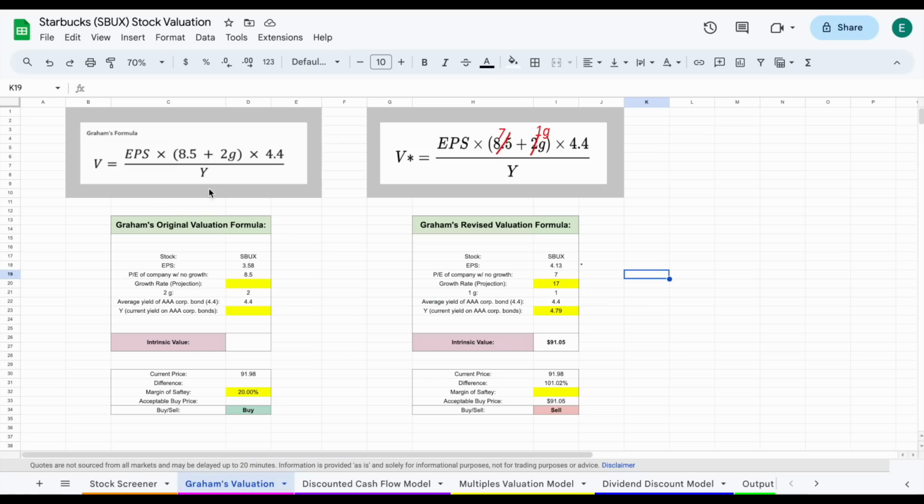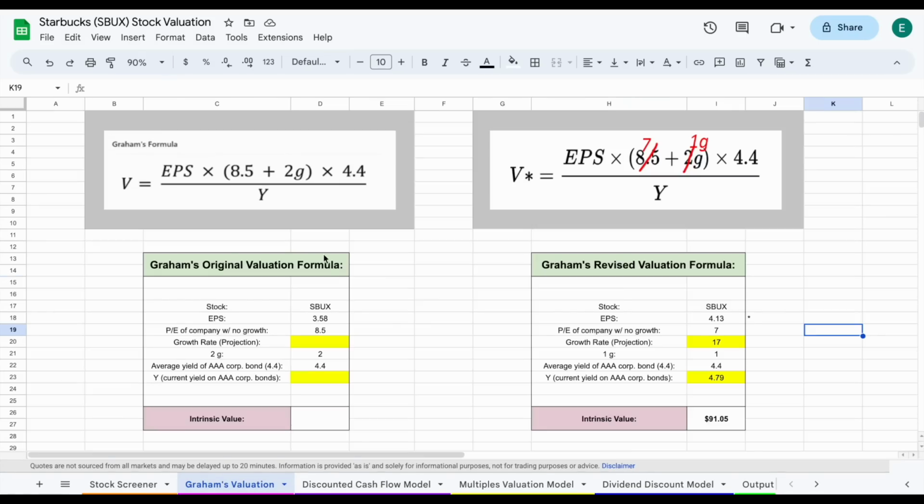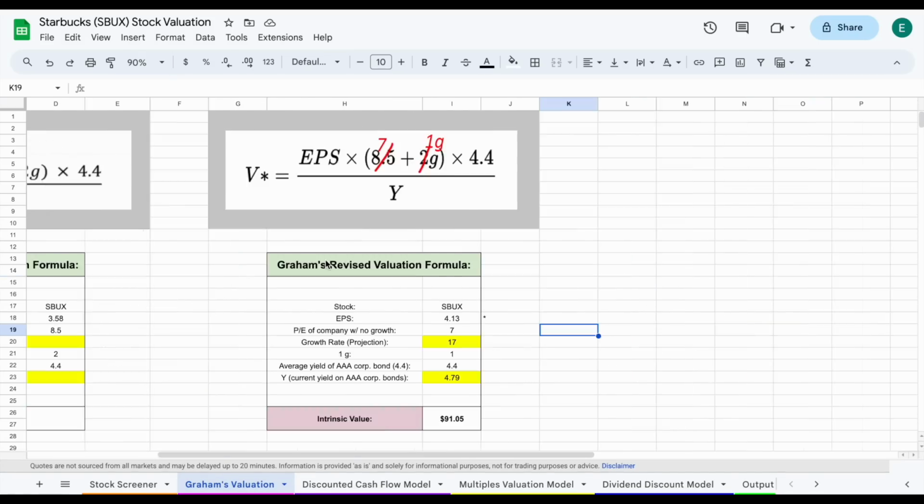Now, the first valuation we're going to look at is Graham's valuation, and this was invented by Benjamin Graham, and basically it calculates intrinsic value based on your current earnings and the expected earnings growth, while also taking into account current economic conditions. So you can see right here, we have our forward-looking earnings per share for Starbucks. We then have our growth rate projection, and remember, they're projecting around 20% earnings per share growth over the next year. We're going to go a little bit lower with that and go with 17.